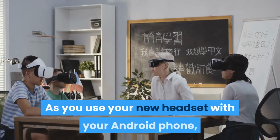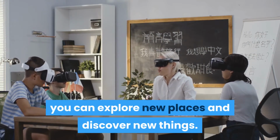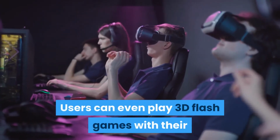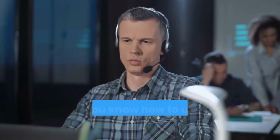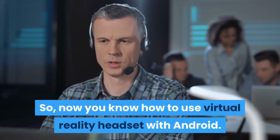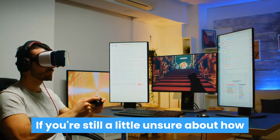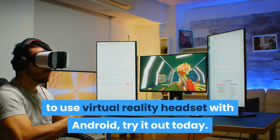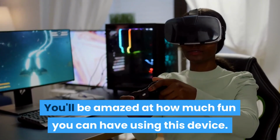As you use your new headset with your Android phone, you can explore new places and discover new things. Users can even play 3D flash games with their headsets to give them a little extra thrill. So, now you know how to use a virtual reality headset with Android. If you're still a little unsure, try it out today. You'll be amazed at how much fun you can have using this device.